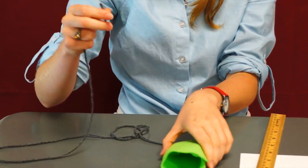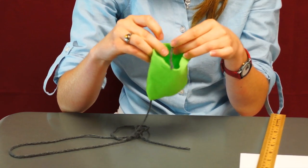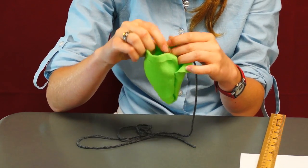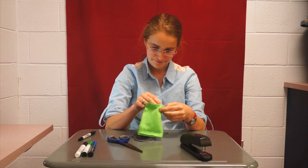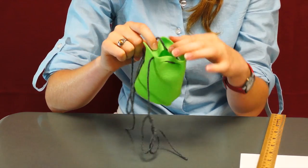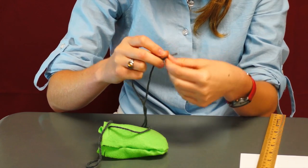Now take your yarn, it should be about 40 inches in length, and thread it through the holes in the top of the pouch. Once the yarn goes through each of the holes, tie the two ends into a knot. Okay, you can now place it around your neck like a true Roman bulla.